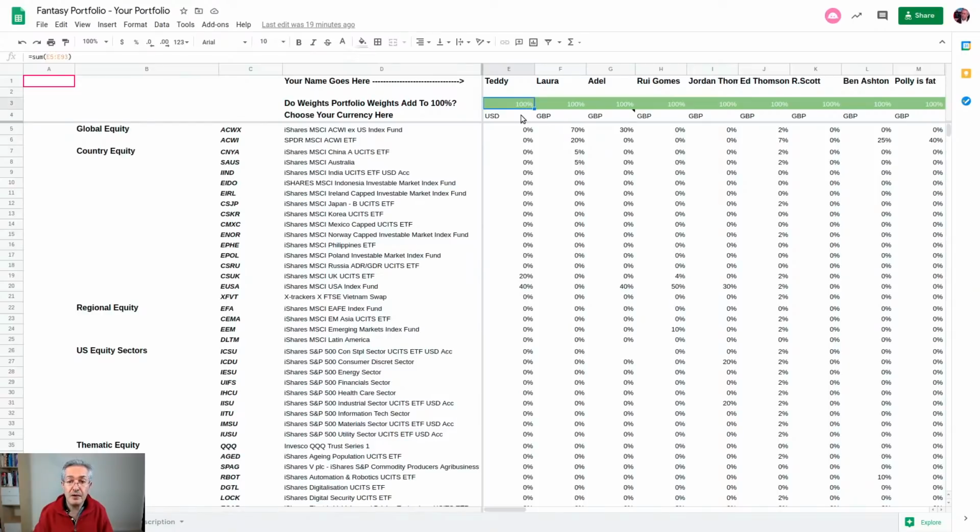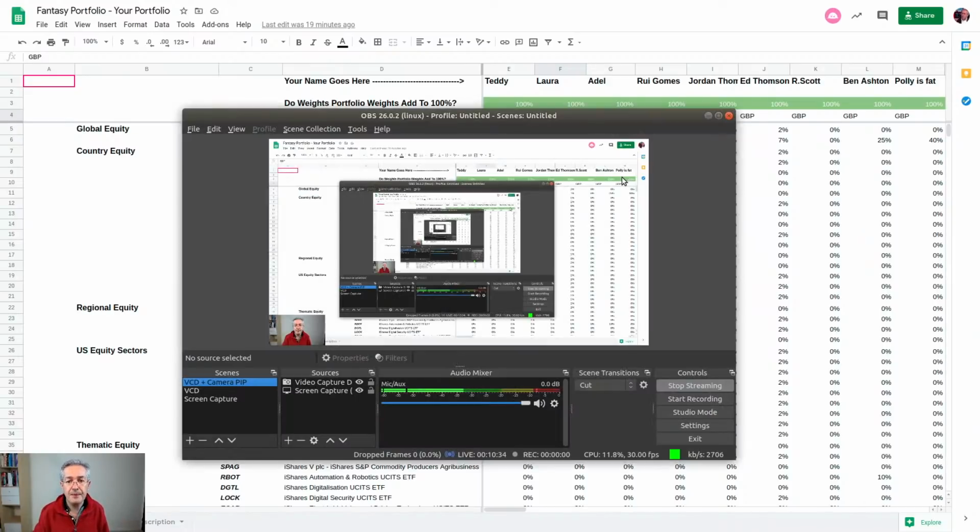And if you enter the right level of weight, it'll go to 100% here, it'll go green. And you can also choose your currency. So as long as you choose a fairly standard currency, I'll score your portfolio in terms of that currency by converting the daily prices of the funds to that currency. So that's the way it's going to work, and it should be a lot of fun, I hope.